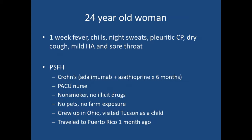This is a 24-year-old nurse at our university hospital, and she presented with a week worth of fever, chills, night sweats, some pleuritic chest pain, a dry cough, and a headache. And she has Crohn's disease, and you can see her therapies here. She's on Humira and azathioprine for the last 6 months. She works in our post-op care unit.